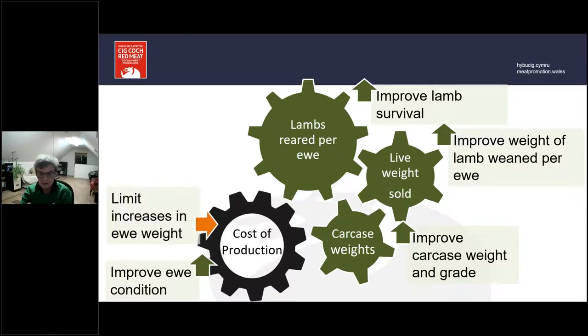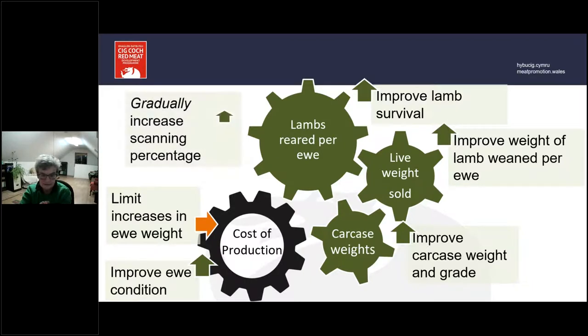But while we're doing all that, we also need to limit increases in ewe weight so we don't increase costs of production in a way that we might expect to in improving those other traits. Next. And when we do an economic analysis of what will drive output in a hill flock, generally, in most flocks, we probably need to gradually increase scanning percentage. Now, that might not be so in all flocks, but in most hill flocks, that is the case. Next, please.